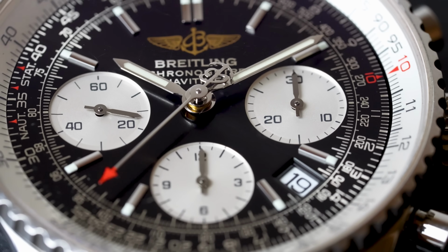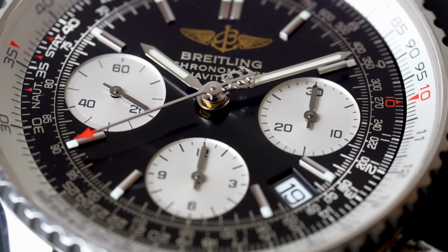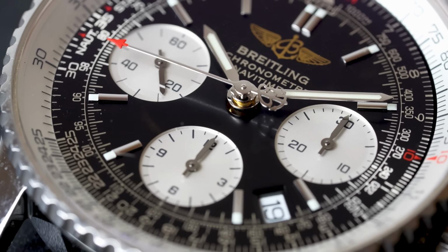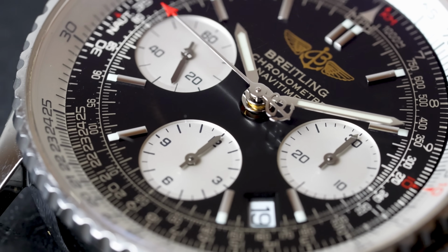But it sometimes feels like you're swimming in too many options with Breitling. Still love the watch. It's a fantastic watch. It's just for Breitling these days, what they need to do is differentiate themselves.